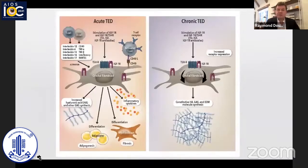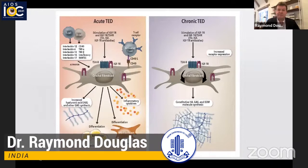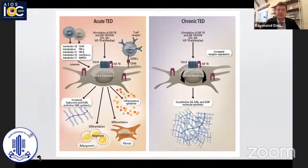So here's a little bit, again, now putting that mechanism of action together. And what I want you to draw a little bit of attention to is the acute thyroid eye disease, or active thyroid eye disease. It depends on the terminology, but I'm not trying to split hairs. The T cells and B cells are activated in part due to the orbital fibroblast being at the center here and producing inflammatory cytokines.